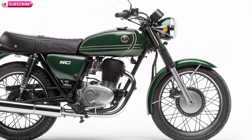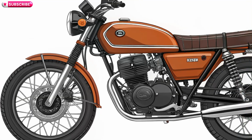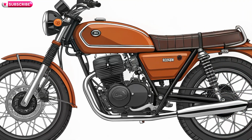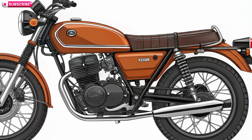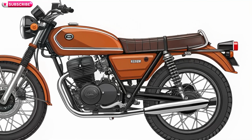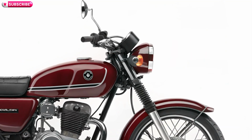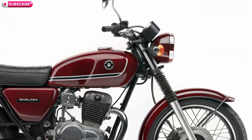One of the biggest changes for the 2025 RX 100 is the engine. The original two-stroke motor has been replaced with a refined 125 cubic centimeters, single-cylinder, air-cooled, four-stroke engine that complies with the latest BS6 Phase 2 emission norms.